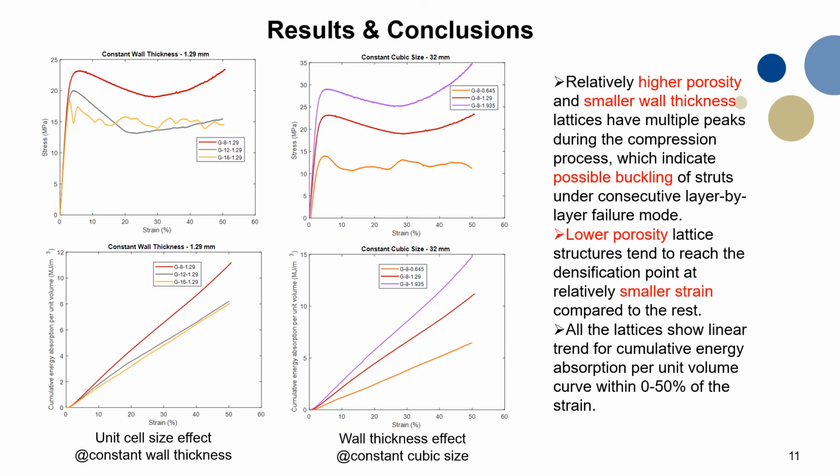And these are the other two sets, and also we have the stress strain plot and the energy strain plot. We can get a conclusion: first, relatively higher porosity and smaller wall thickness will have multiple peaks during the compression process, as you can see from the curve here and the curve here. These are the lattices with relatively high porosity, which indicates possible buckling of the struts under layer by layer filling mode. And also the lower porosity lattices tend to reach the densification point at relatively smaller strain, and all the lattices show a linear trend for the cumulative energy absorption within 0 to 50% of the strain here.